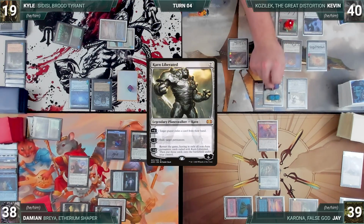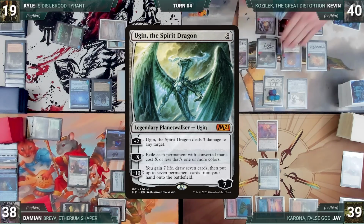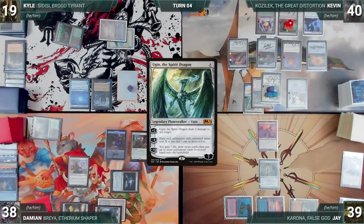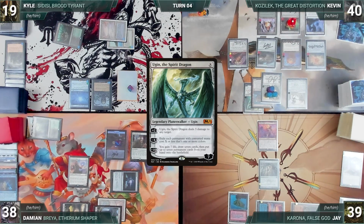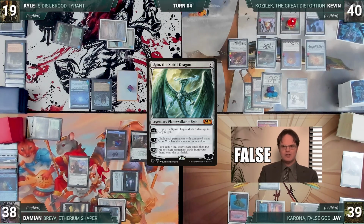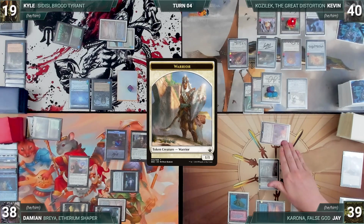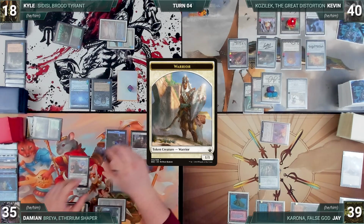He activates Karn's first ability, targeting himself, and exiles Ugin the Spirit Dragon from his hand, putting Karn at 14 loyalty. He gives the turn to Jay. Jay draws, Tithe triggers, and Damien creates a treasure. Jay moves to combat, attacking Damien with Najeela. Najeela triggers and creates a 1/1 warrior tapped and attacking Kyle. Both Damien and Kyle take the hit, and Jay passes.